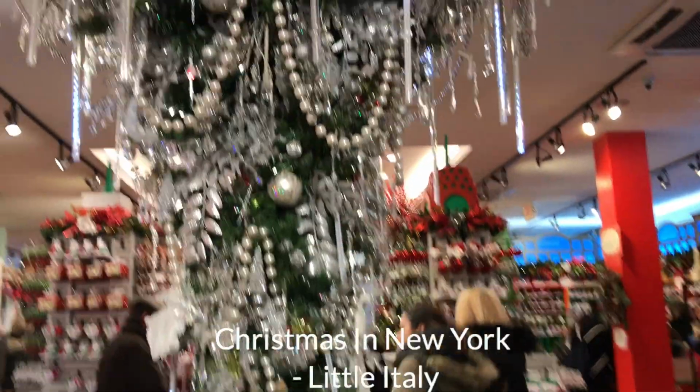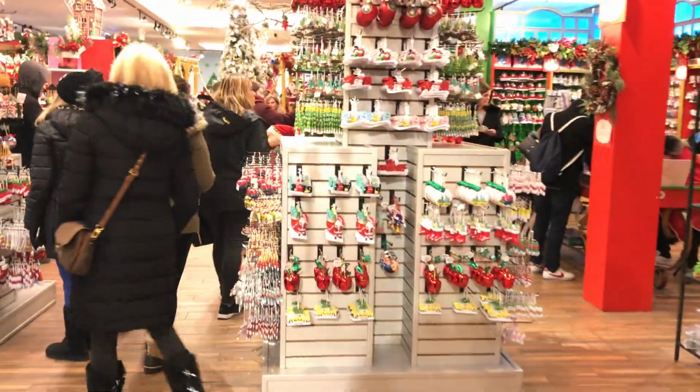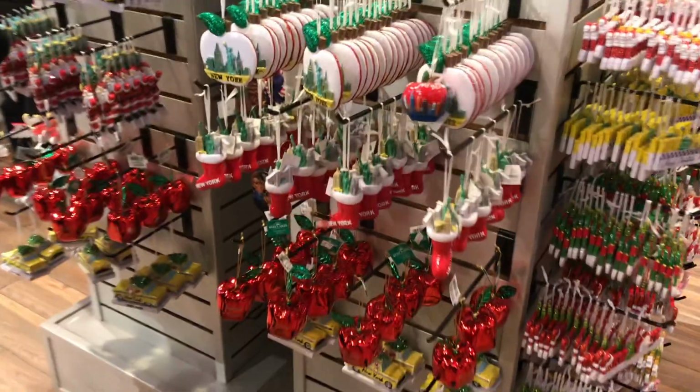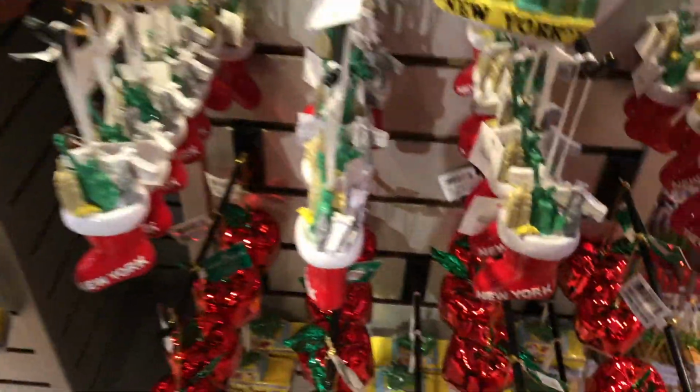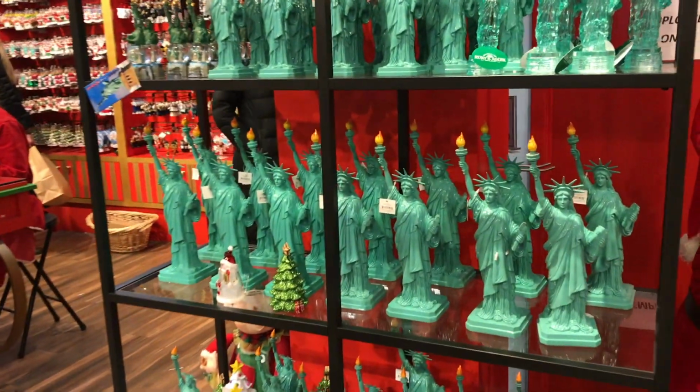So after that, we went into a store called Christmas in New York, which literally had every single ornament you can ever find, and all of them were customizable, so that was cool. And I just love how this just brought all the Christmas feels to me. It got me so excited for Christmas. And everything was so pretty inside. They had so many different decorations, and it was just crazy. It really felt like Christmas in this store.